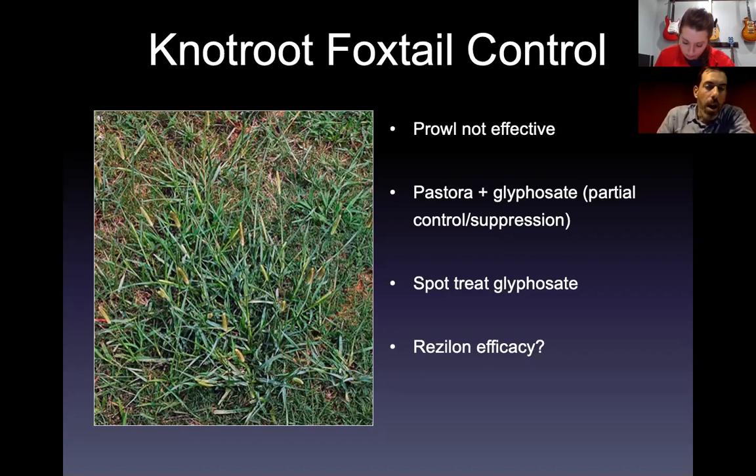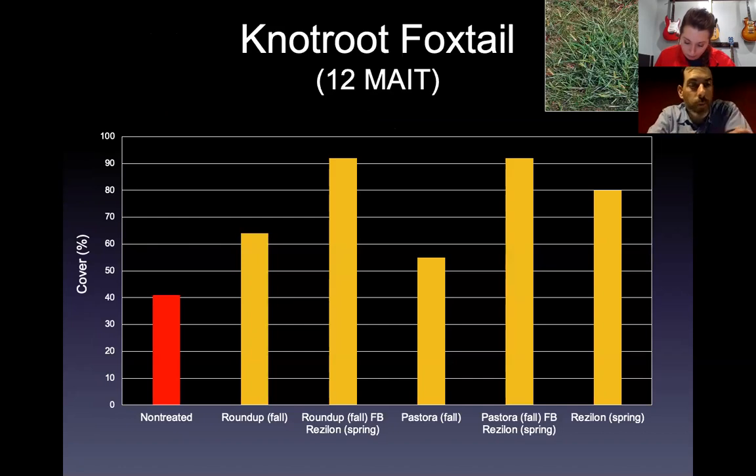be critical. In terms of Resilon, the new pre-emergent herbicide, we have done some work with knotroot foxtail, and this is a look at the knotroot foxtail infestations after 1 year, where we did this trial starting in the fall. We sprayed herbicides like Roundup, Roundup with Resilon, Pastora with Resilon, etc. The non-treated plots here in this chart are the red bar. And you can see here all the other bars are much bigger than the non-treated, which tells us that we actually release knotroot foxtail with pre-emergent herbicides that are applied with post-emergent herbicides especially.